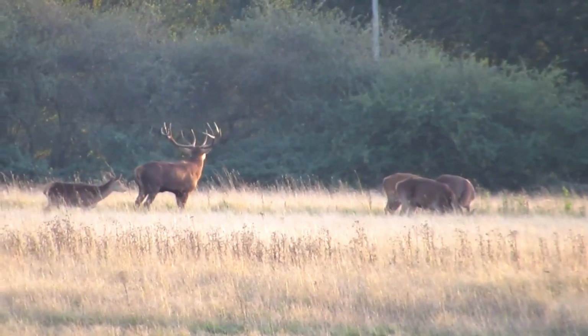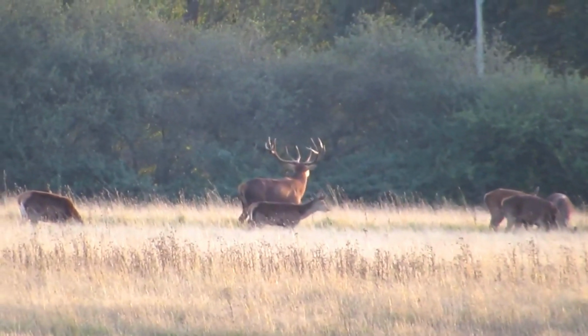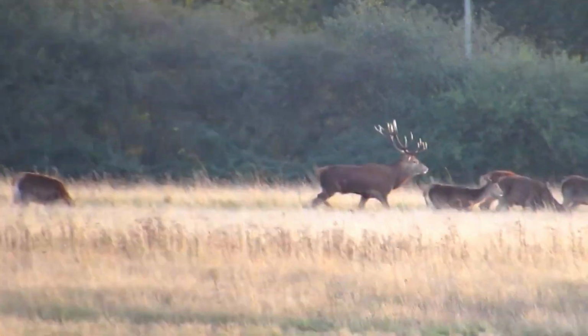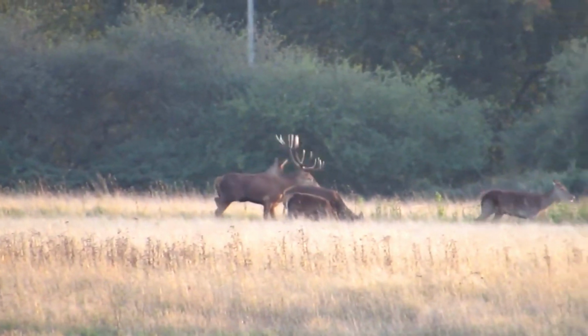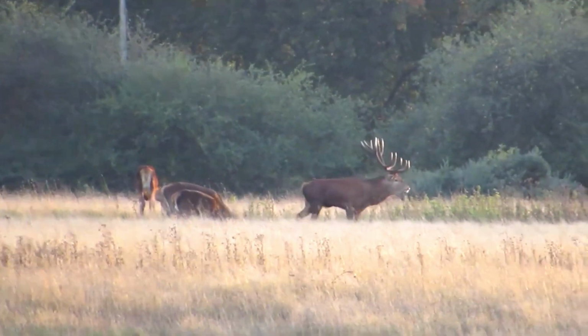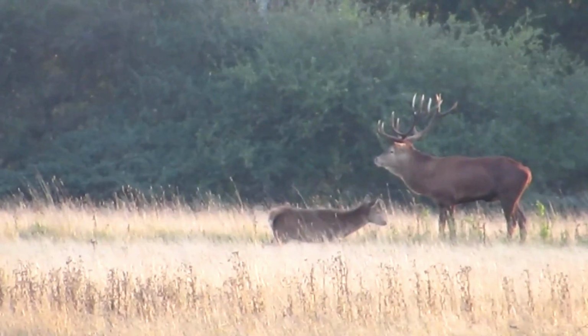Where they live in large herds, the mature stags and the hinds live in separate groups throughout the year and only come together in the autumn to rut. During this time, the stags get very aggressive and will use their large antlers to fight one another for the right to mate.